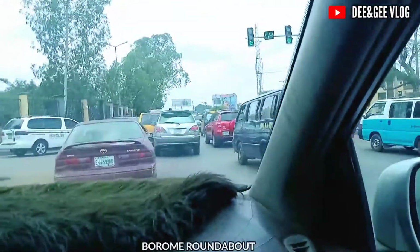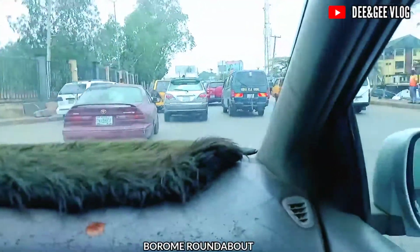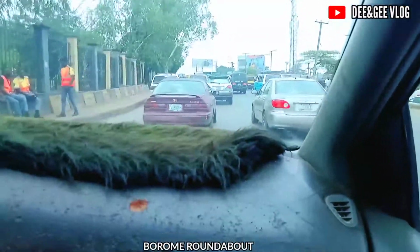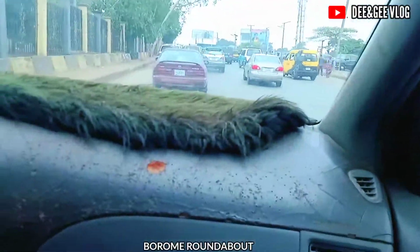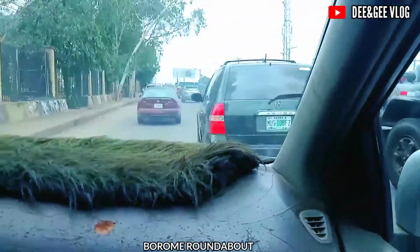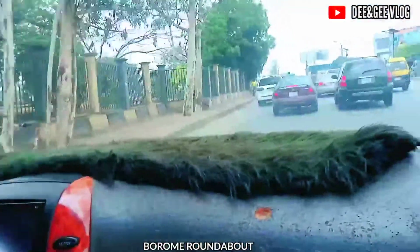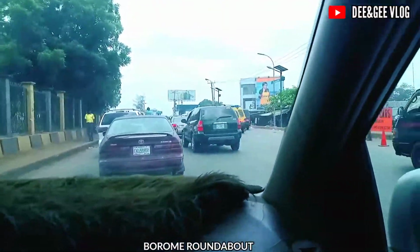We have to wait for the traffic light to signify go. Here, traffic rules are being respected when road wardens, when road controllers are available around. We are now at Onitsha roundabout.